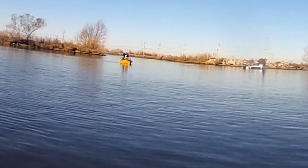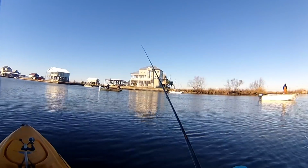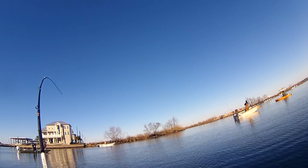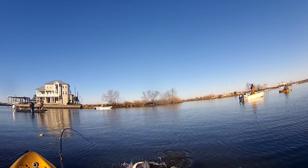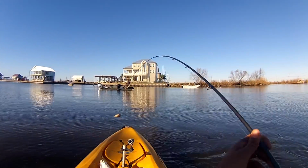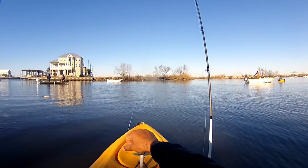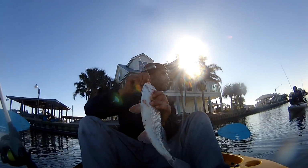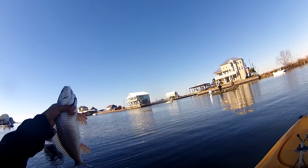All right, Greg started us off with a little rat. It's fat. My first fish of the day. My first Myrtle Grove fish in like 2 years. This is a nice size, dude. Look, this is the ones I like to eat. That's a keeper.